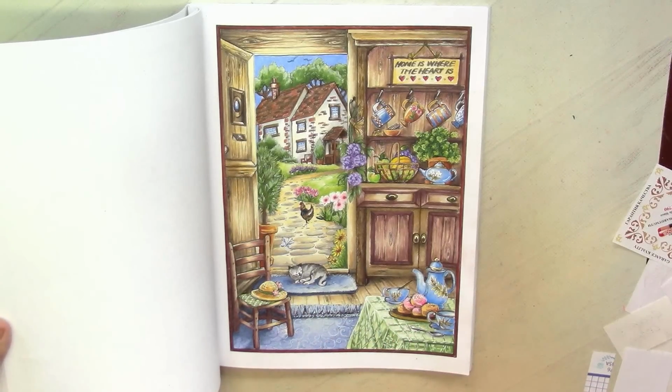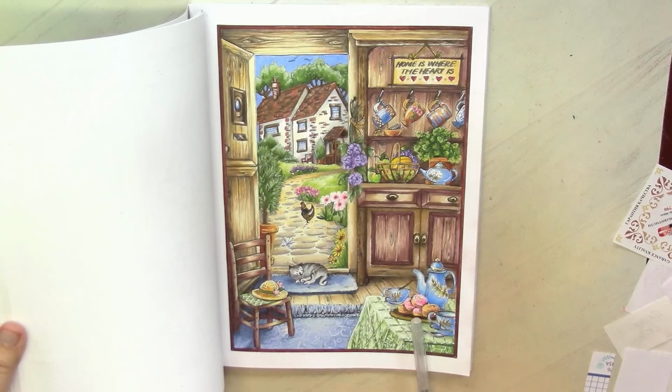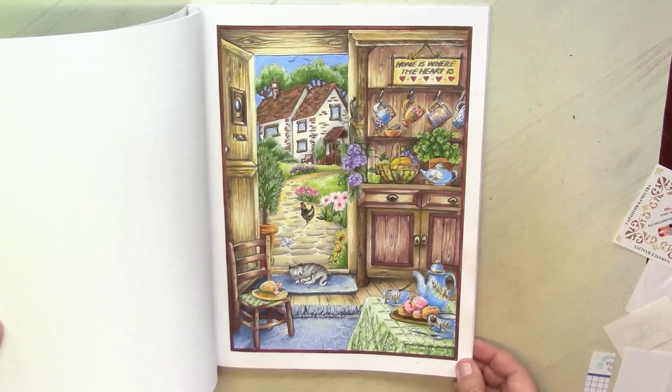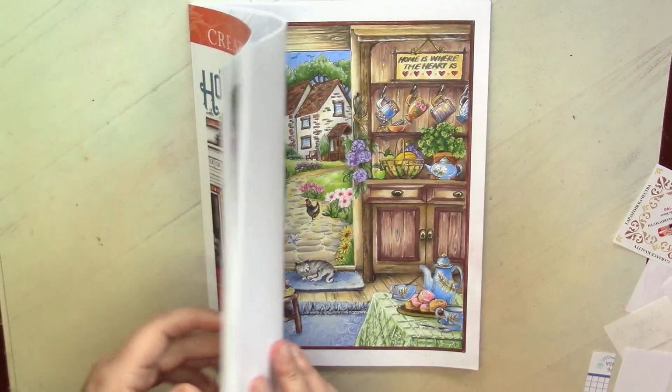Very lovely, and it has a very nice vibe. Everything is so cozy, many yummy things here. Also it was quite nice to color. And this cat, usually I'm not a big fan of coloring animals, but this one was a really nice touch to this composition. So that's another one which I really love.